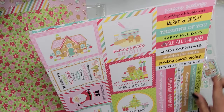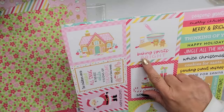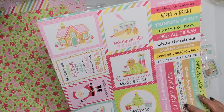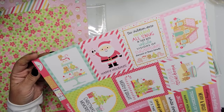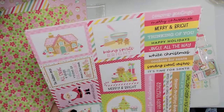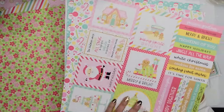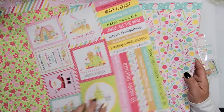Oh my goodness. And I love that, merry and bright. That is so stinking adorable. Look at baking spirits bright. Absolutely perfect. The children were nestled all snug in their beds while visions of sugar plums danced in their heads. Too cute. Just way adorable. And what is the back that we're not going to use? Okay, I can live with that because there is no way we're not going to be using these pieces.